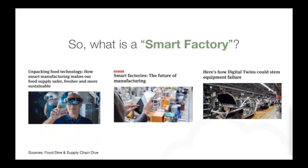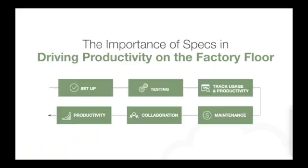And I think the important thing to understand here is that a smart factory is not just one technology. It's really multiple technologies working in unison, and choosing a solution that can also be the digital thread to communicate across all of that. And what I've typically seen is that the starting point when people talk about the smart factory is typically putting sensors on equipment. And while that's a great place to start, when you look at the importance of machinery specifications in driving productivity on the factory floor, it's much more than that machine actually running.